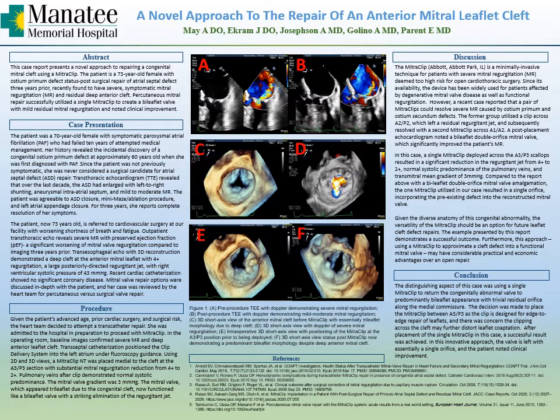One other case was reported back in October of 2020 in the Journal of the American College of Cardiology case reports, in which 2 clips were used, one of which was placed across the scallops of the cleft. And given the diverse anatomy of this congenital abnormality, we feel that the versatility of the MitraClip should be an option for future leaflet cleft defect repairs.